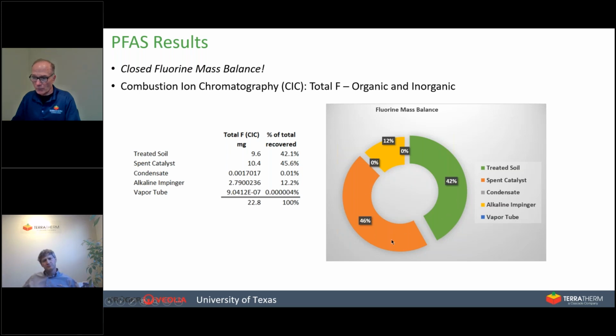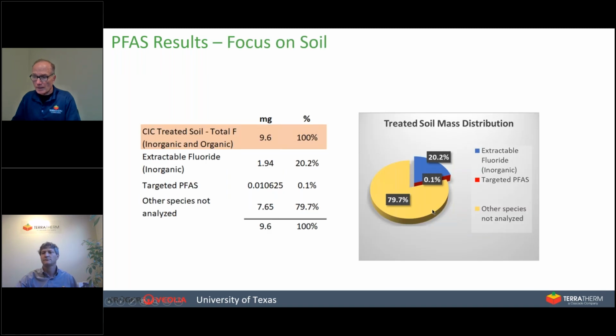We accounted for another 46% in the catalyst. This showed up because of volatilization. And then we had some in the alkaline impinger, again, indicating destruction and creation of HF in the system. Very little in the condensate, very little in the vapor tube.